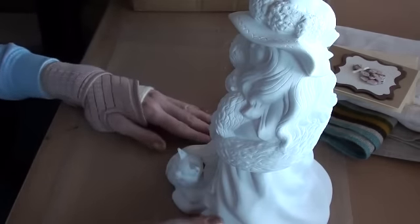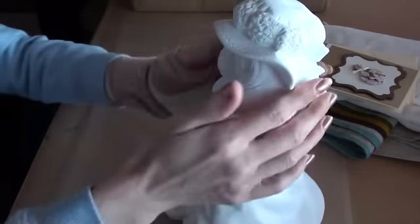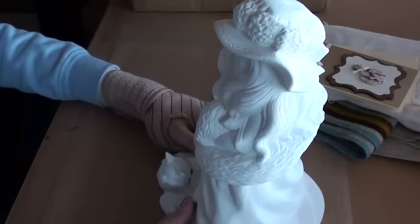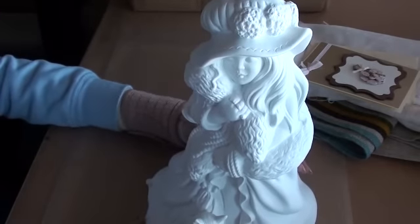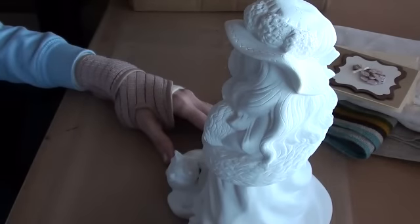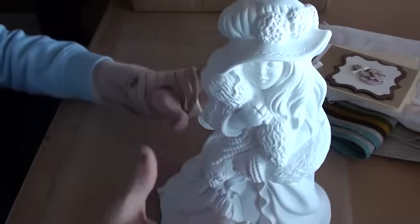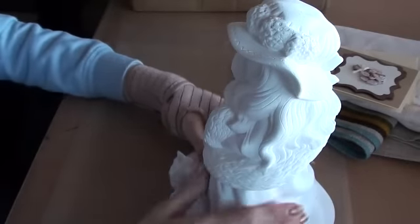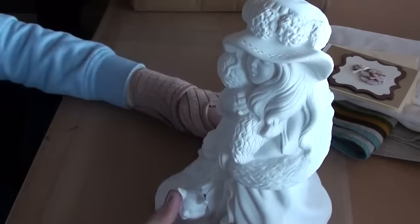Oh, Sue, you have to tell me, did you make her? She is amazing. Oh, she's perfect. Oh, my goodness. I have never seen anything like her before. Wow. I'm speechless. Oh, I love her so much. Wow. Oh, her face is gorgeous. I could stare at her all day. Oh, Sue, thank you so much.